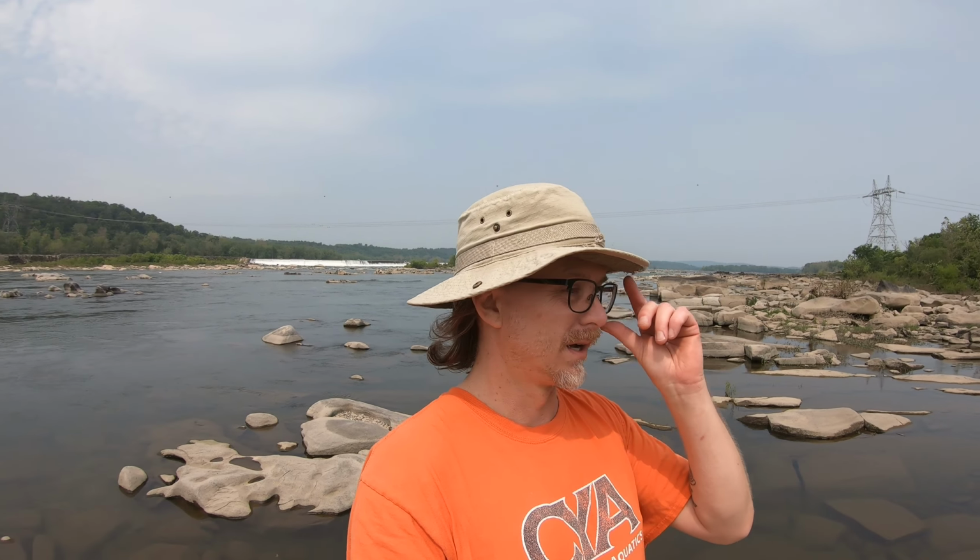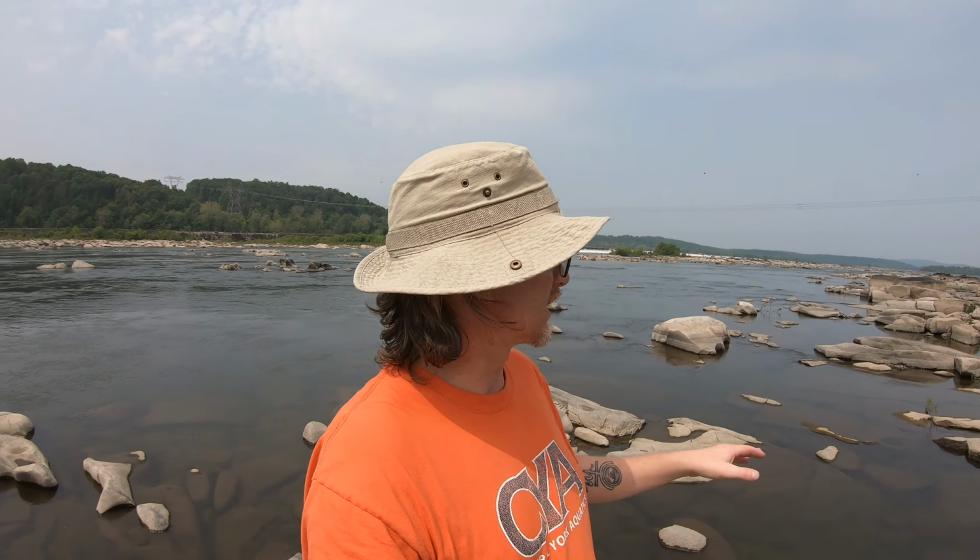I was gonna wait until later on in the summer and come up to check it out, but I can't help myself. I'm too curious. I want to know what's underneath this giant granite boulder. So first, we're gonna document, okay?